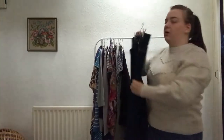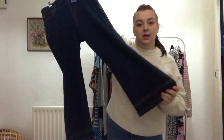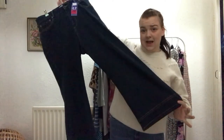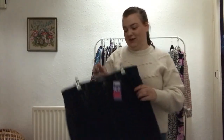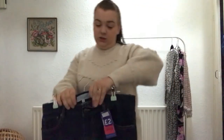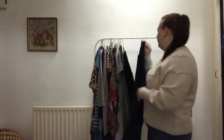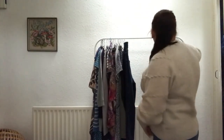Next we have, I did buy these for me, but because I'm so small, they look really stupid on me. These are really wide leg, like almost cropped ankle biter trousers. But because I'm so short, they just look like my trousers are too short on me. Like, they just look really silly. These are from Thought, which sells quite well for me, actually. Let me show you the label. Yeah, these were £2, so I thought I'll probably get 15 maybe for them. But yeah, like I said, they were for me, and they just didn't work out.